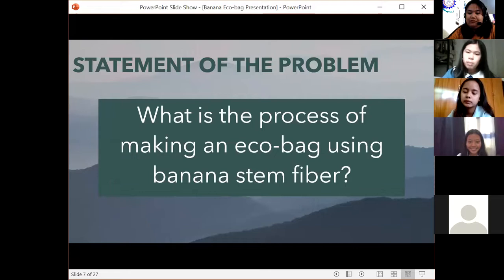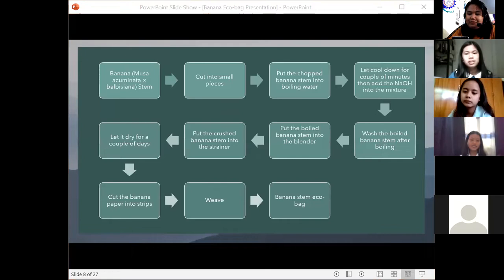This is the process of making the eco bag. The researchers will firstly cut 6 kilograms of banana stem into small pieces, then place the chopped banana stem into boiling water. Next, the researchers will add 25 ml of sodium hydroxide into the mixture. After that, the researchers will wash the boiled banana stem with clean water. When the boiled banana stems have been washed thoroughly, it will then be put into the blender and add some small amount of water. After it has been blended, the researchers will take the crushed banana stem and put it in a strainer. When that has been done, it shall be taken out to dry under the sun. And once it has dried, the banana paper will be cut into strips, which will be used to weave eco bag.